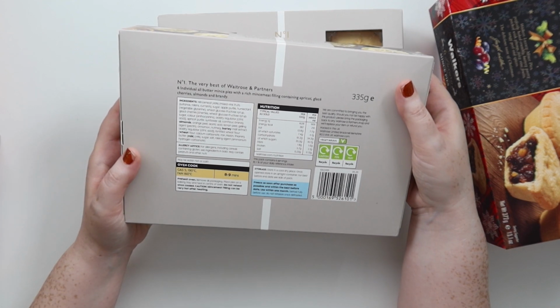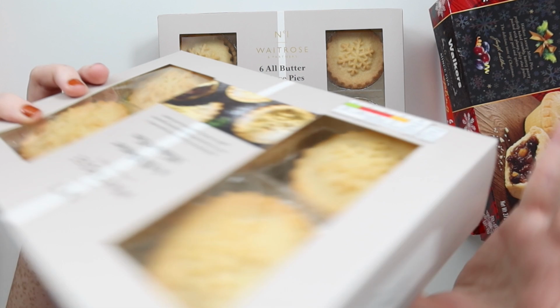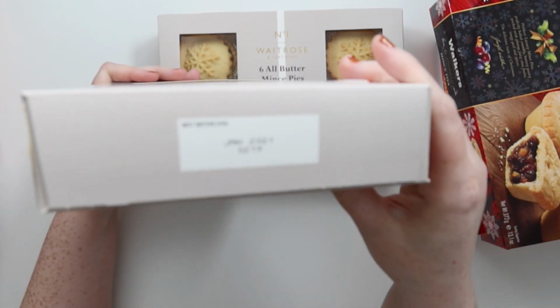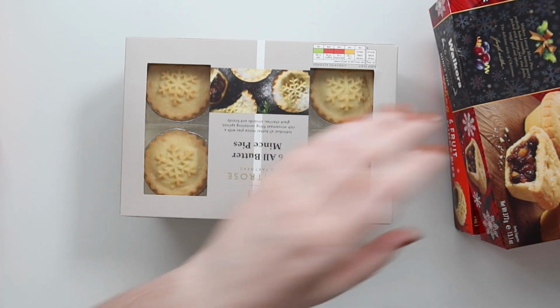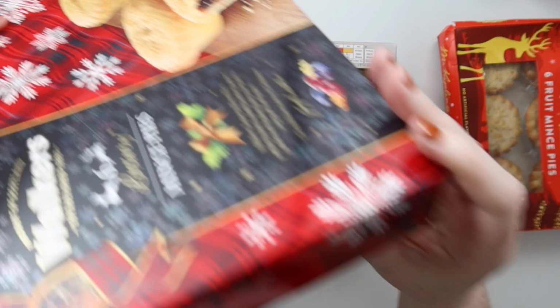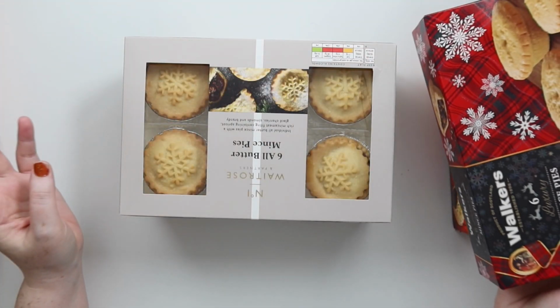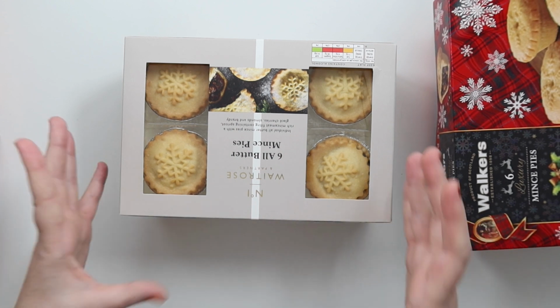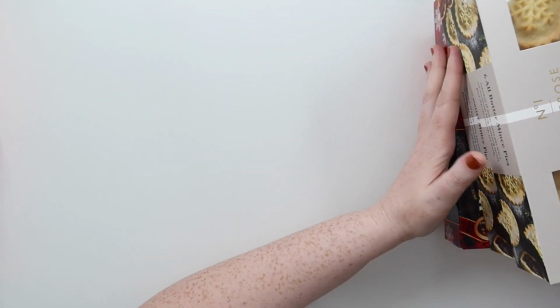The website does warn you if it has a short shelf life. So these are good until January 2021. So they'll be good through Christmas. The Walker's one is also good until the 30th of March 21. So yeah, they warn you on the site if there's a short shelf life. Otherwise everything should be fine for shipping out.